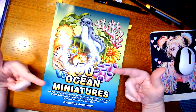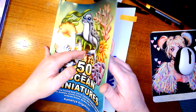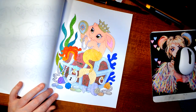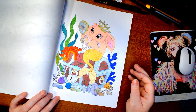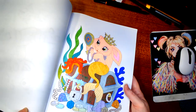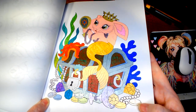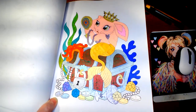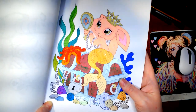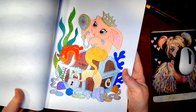Next one is 50 Ocean Miniatures by Camilla Andrikova, or Camellia, excuse me. I had an event for treasure chest, and I love how everything turned out. You can't really tell it, but let's see if I can get it to show up. There we go. Those, this, and the middle of this are my Pentel Sparkle Pops. That's it.